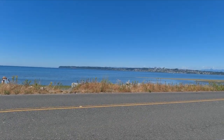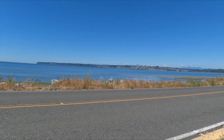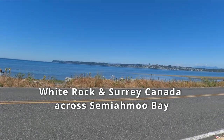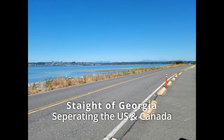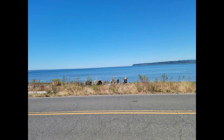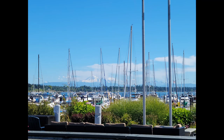We took the drive down the Spit initially just to see what was out here and found the Marina General Store and Cafe. The Marina Cafe, the Semiahmoo Chandlery, and the Semiahmoo Gift Shop is collectively known as the Marina General Store. The cafe offers soups, sandwiches, and daily specials, not to mention a tasty breakfast offering of breakfast sandwiches, biscuits and gravy, and pastries. We went out and had lunch and enjoyed the view from the marina.